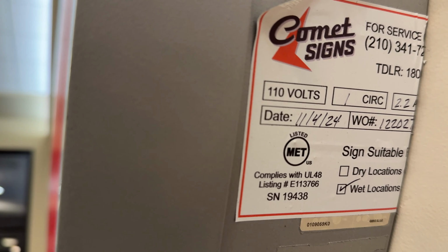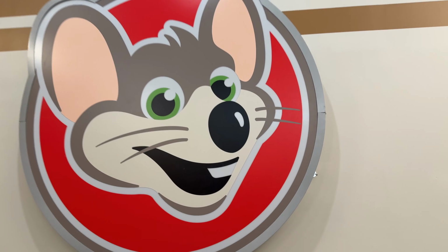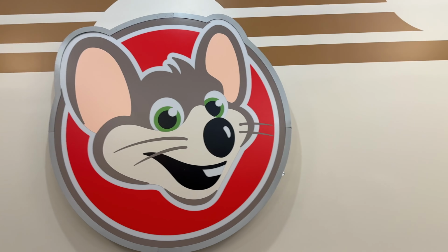It was made on 11/4/2024, and it says suitable for wet locations. So it's an outdoor sign. They just put it inside the mall. This is similar to how Salisbury, Maryland was, except theirs was an older sign. So I'm sure that they had an older sign here, and then when they got 2.0, they replaced it.